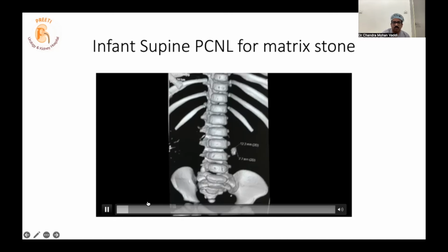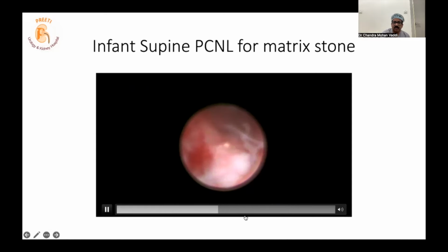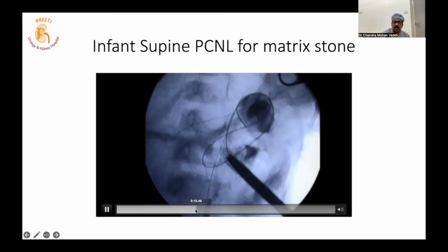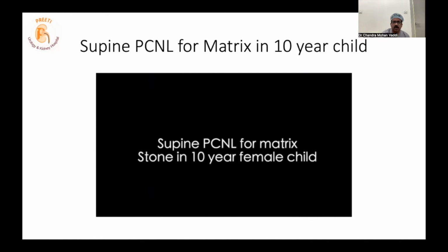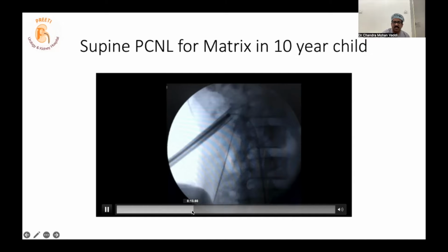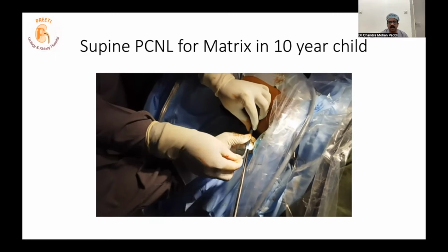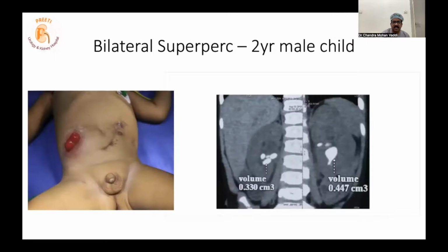This is an infant supine PCNL, a similar case, where severe matrix is present in all the calyces. You can suck it out with the normal suction tube. There is no need for a special suction tube. Now coming to the 10-year-old child with severe matrix stone. See, this is the suction material. See, I am sucking out like this. This is the most important thing I wanted to show, whatever the method, it is suction.